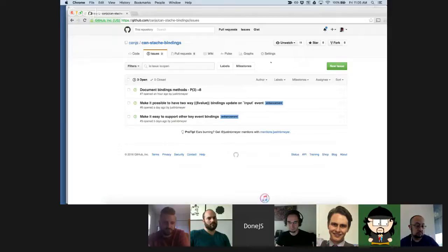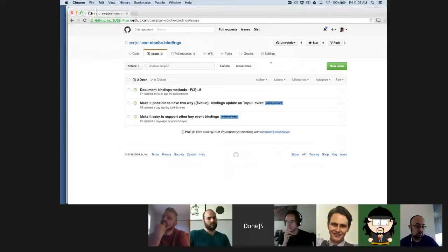The only problem I think you're going to run into with moving them, I've seen this a little bit with Steal, is that it makes it a little difficult to have milestones. You probably want to have a milestone for CanJS 3.1. It's going to be hard to do that with the mini repos approach. Yeah, well, I'm not sure what the solution is. I'm not sure what the solution for post CanJS 3.0 necessarily looks like.